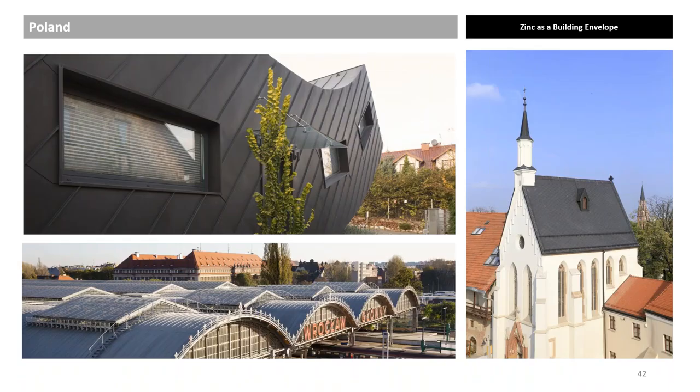Into Switzerland now, and three quite different buildings. Bottom left, fairly classic for zinc. Wroclaw railway station. Railway stations often have zinc roofs. Zinc lasts a long time, low maintenance, and therefore fits in quite well with railways. Top left is a residential project, and on the right, zinc tile, something called Adica, on a church.